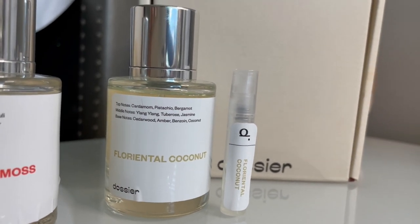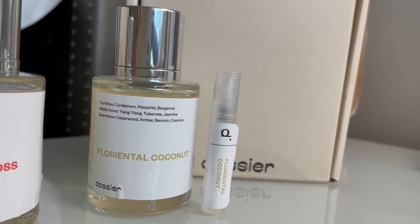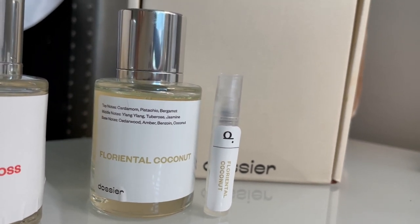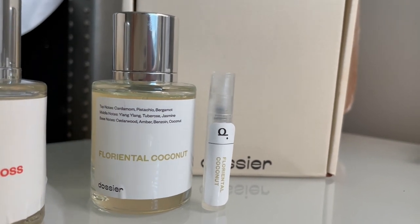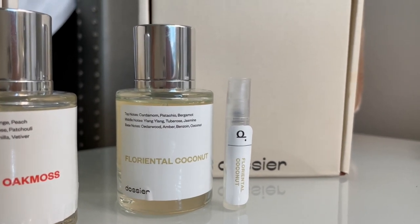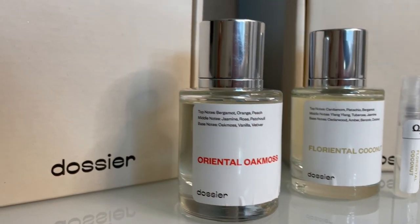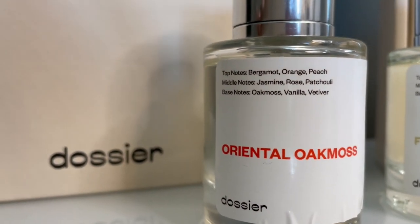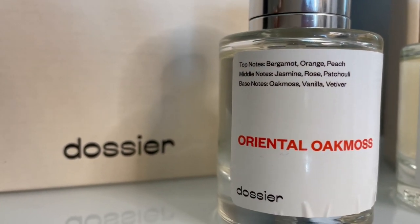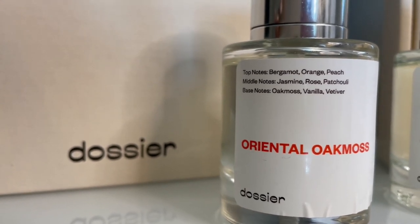So the first scent I have here is Floriental Coconut. This is a dupe for the Tom Ford Soleil Blanc. It smells incredible. It's a summery scent. It's perfect for every day. It's light, it's not too much going on, and it stays on all day. Absolutely love that one. This one is the Oriental Oak Moss. This one is a dupe for the Chanel Mademoiselle, which I actually have, and I absolutely love it, and it smells the exact same.